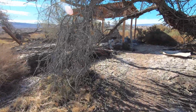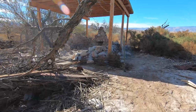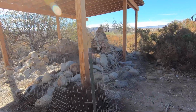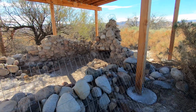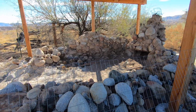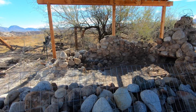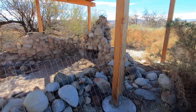And here we are. That must be what's left of the old stage thingamajobber. They had to put fence around it. People still tear it all up. Sad, boys and girls, sad.